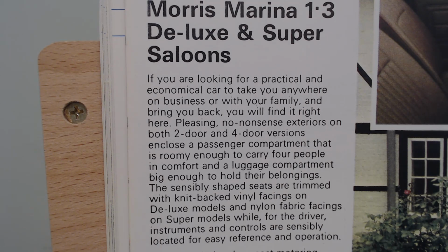If you're looking for a practical and economical car to take you anywhere on business or with your family and bring you back, you'll find it right here. Pleasing no-nonsense exteriors on both 2 and 4-door versions enclose a passenger compartment that is roomy enough to carry 4 people in comfort and a luggage compartment big enough to hold their belongings. The sensibly shaped seats are trimmed with knit-backed vinyl facings on deluxe models and nylon fabric facings on super models, while for the driver, instruments and controls are sensibly located for easy reference and operation.